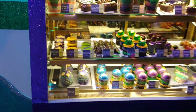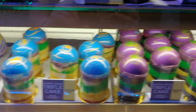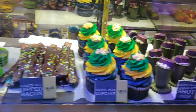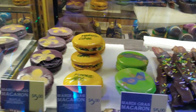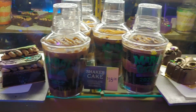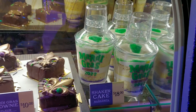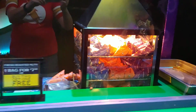They brought back food! Ooh, look how good. Oh, it looks so delicious. Cookie dough balls. Oh, shot glass, cupcake. Oh, hello, hello. Oh, shakers, shakers. Cake, and then you can make your own alcohol when you get home. Oh, look how pretty the fleur-de-lis. Love it, love it. We got nuts back. Wait, we have nuts.